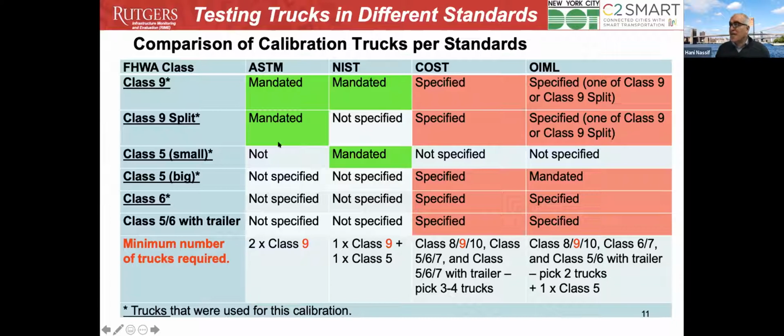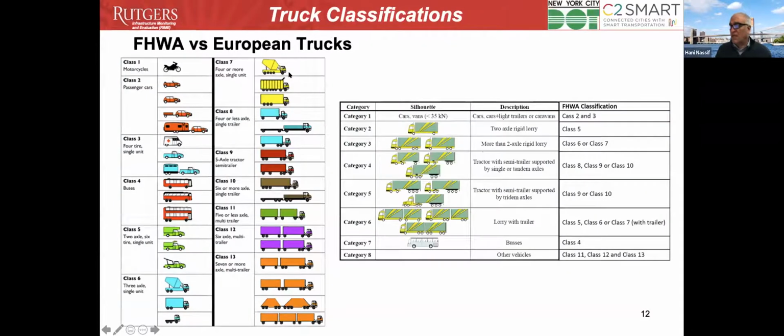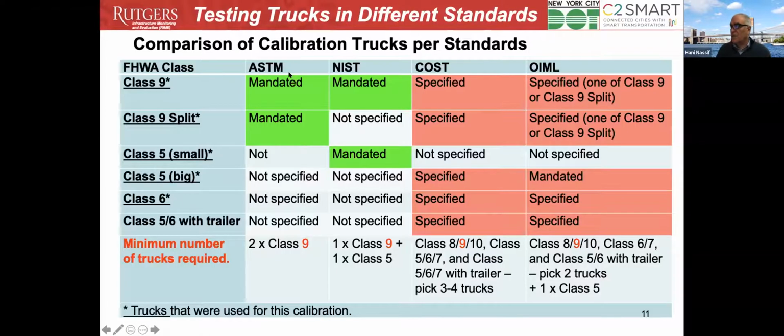So the ASTM asks only for two trucks. So there's a little bit of variation. If you look at those standards, the European and the international standards are more specific, I don't want to say strict, but more elaborate on how you're going to do it. Whereas the American standards, including ASTM, I think need to be modified, changed to accommodate for this endeavor, for it to be able to happen.